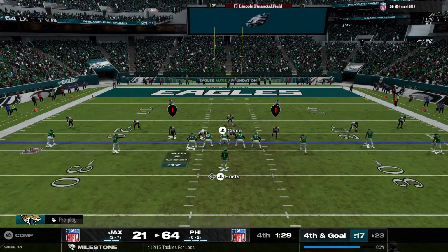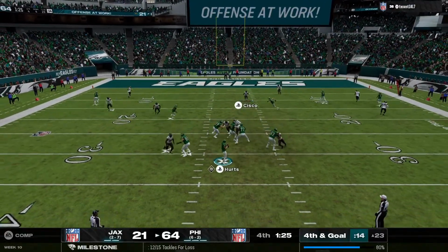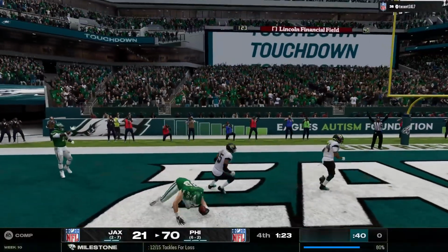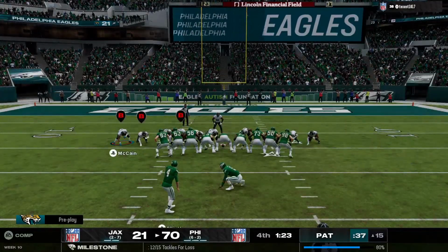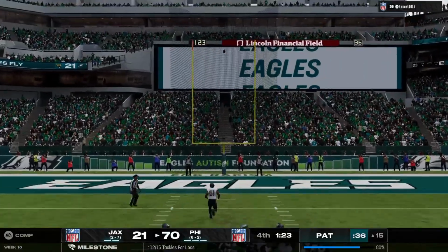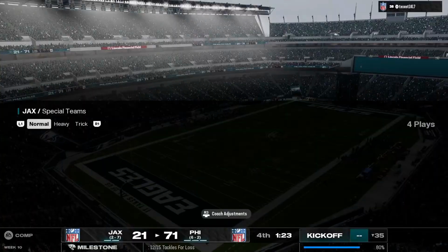The offense stays out there. A big challenge here from this far back, but they're going for it on 4th and goal. And this will be caught. And the carnage continues. It's another touchdown. Elliott now to add the extra point. And this one was over a while ago as they just add on to their big lead.